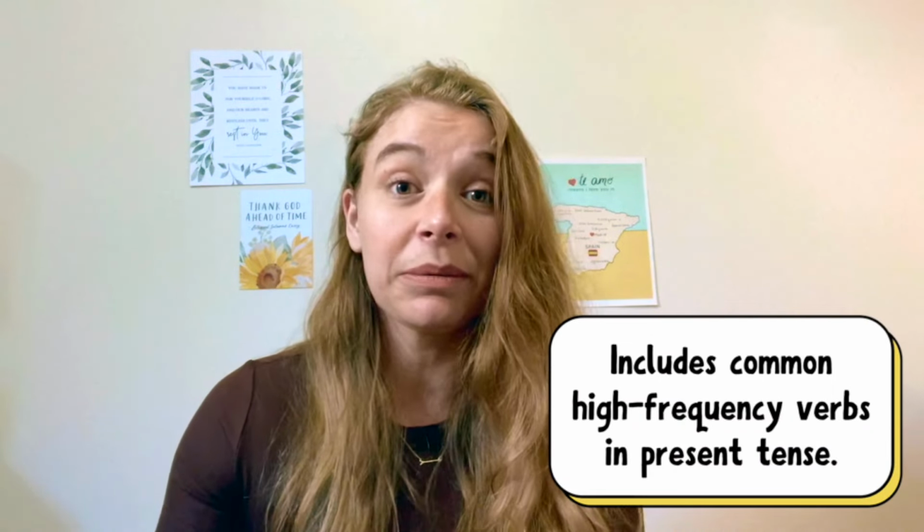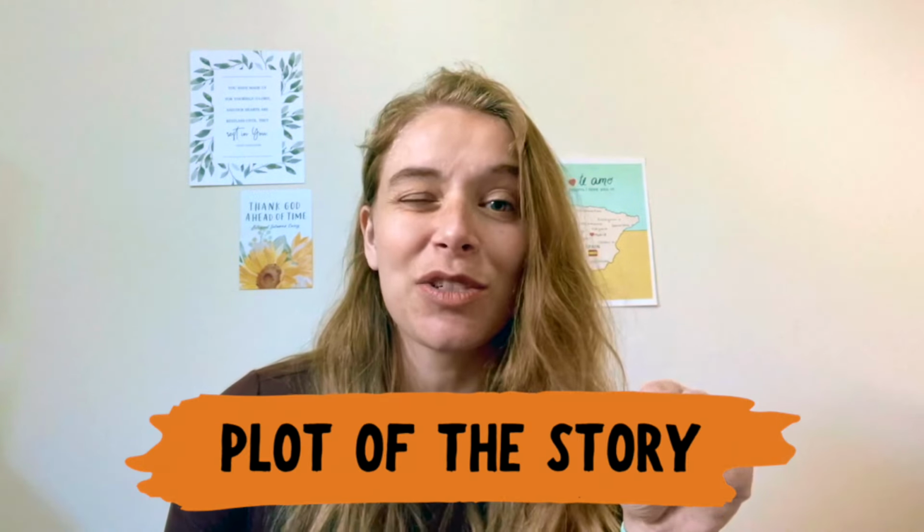So the reading includes common high-frequency verbs in the present tense that your students are probably already familiar with. Things like quiere, lleva, dice, right? Words that they've probably heard if you've done any stories already this year. And then it also emphasizes clothing vocabulary and color words along with family members. So let me explain the gist of the story.